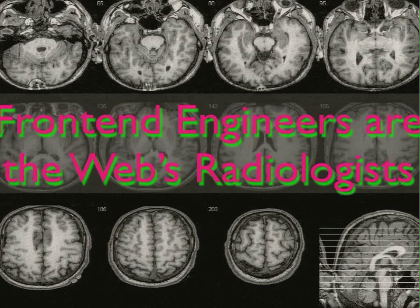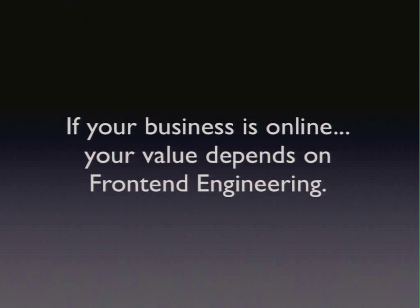And so I think of front-end engineers as the radiologists for the web. We can see inside the web pages, see inside the web applications, and see what's wrong and what needs to be fixed. And therein is one of the challenges organizationally of front-end engineering, because a lot of CEOs can't tell the difference between Siegel's third-generation websites from 1996, and a nicely designed website from Web 2.0 10 years later. But it matters. It matters that the insides are healthy, and that's where front-end engineers come to play. And it matters because your value depends on it.